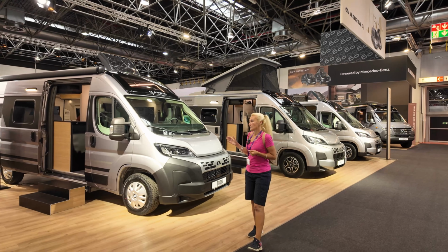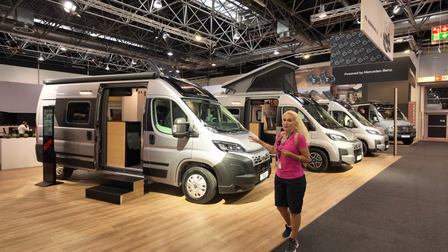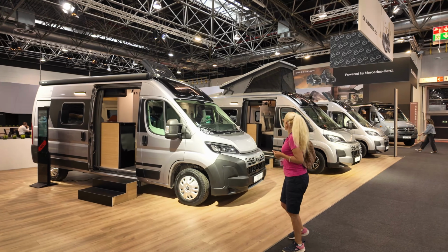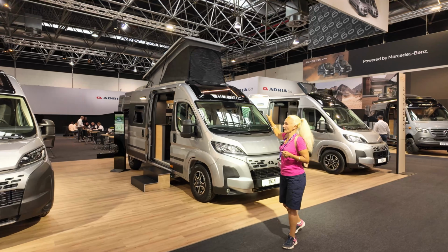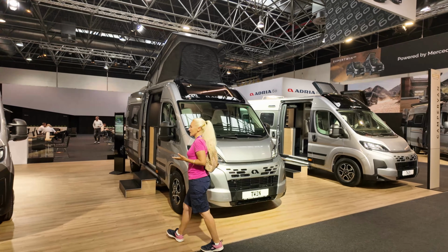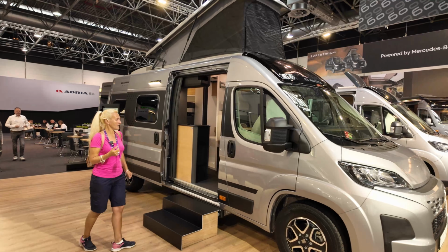For 2026, there is the 60th special anniversary model, and then there's the standard models. So with Twin, with the pop top, that's the Twin Sports model. So we'll just take a look at there. If you are looking for a pop top, it is available on ADRIA Twin. There's a number of colours as well. They're shown here in silver. ADRIA is very much about silver.